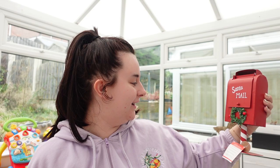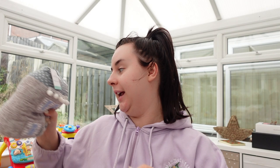I actually do think this is so cute. Little Santa mail. It's so cute. Right, anyway. Christmas is just filling my brain at the minute, which is a good thing obviously. I'm going to give this to my mum today because I'm seeing her, so she can put that out for Christmas time when she decorates. But my mum doesn't normally decorate until the 1st of December.